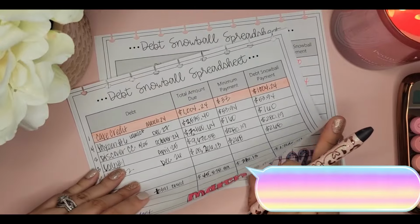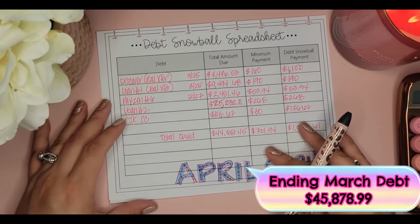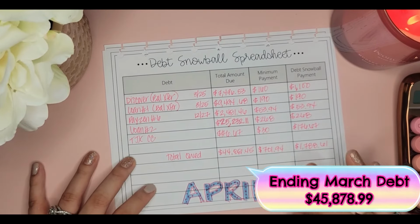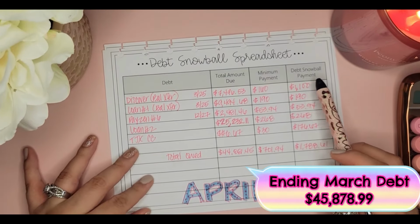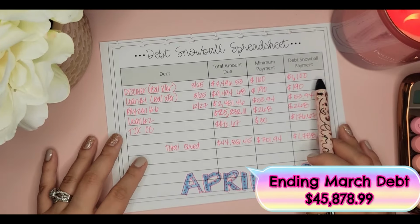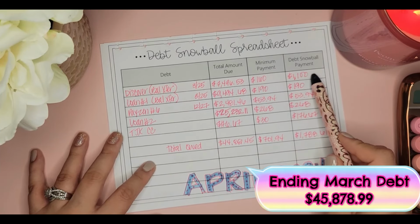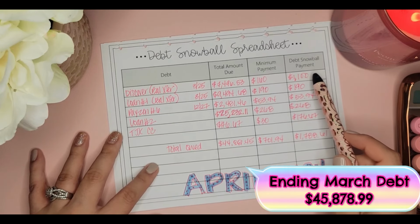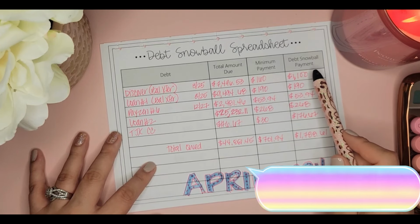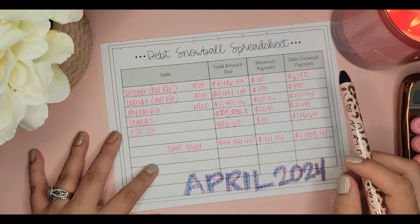So the plan for April is going to be, let's make sure we're in frame here. So the plan for April is going to be to start paying down my Discover. So now this will be the debt that I will be working on until like October, November-ish. So that's what I'm thinking. If I focus on this debt only, I will be able to have this paid off in full by, let's say, October, November.